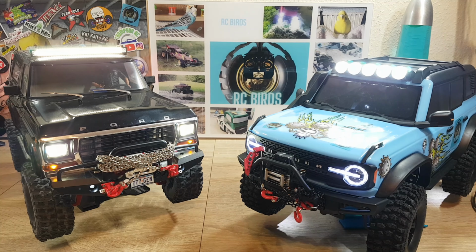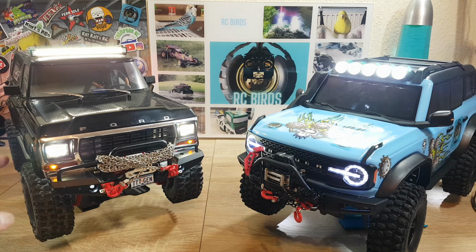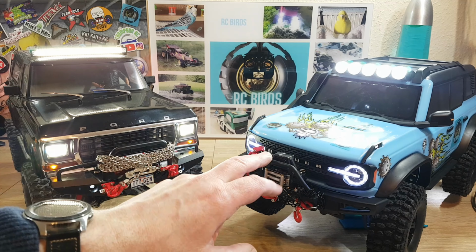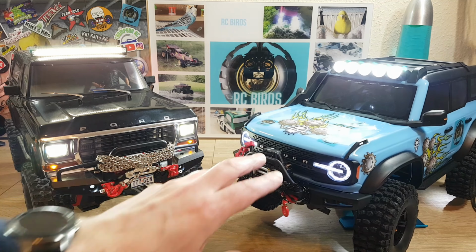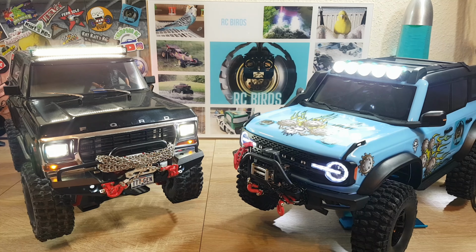To end this year, I do a little comparison between my TRX4 Ford Bronco from 1979 and the HB Toys Wilderness Beluga. I had done a few videos about the Beluga in the last weeks, and some of you asked me why this car and not a TRX4. So let me share my thoughts why I bought the Beluga.